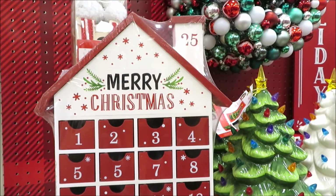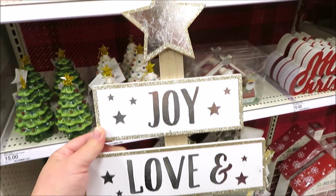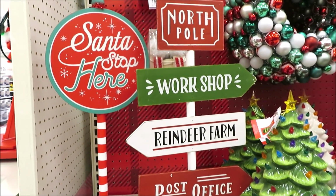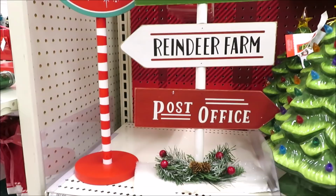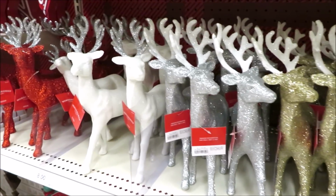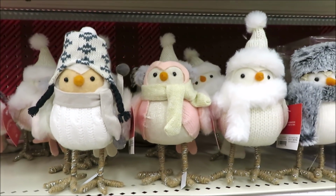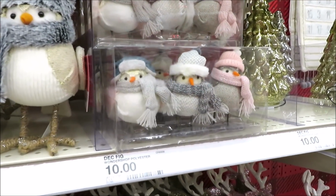For $25 they have a wooden house countdown in cream and red. For $15 they have three different standing signs, this one in the tree in all kinds of silver, and over here in two different versions, the Santa stop here that is way more vintage looking, and then the North Pole in all the different arrows. Down here they've got all kinds of glittery reindeer in pink and gold, silver, white, and red. And for $5 they have their little birdies, this collection in all the lighter colors, white and gray and pink. Next to those you can pick up a pack of three for $10.